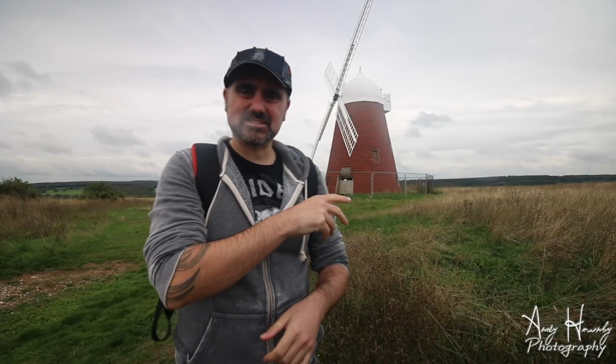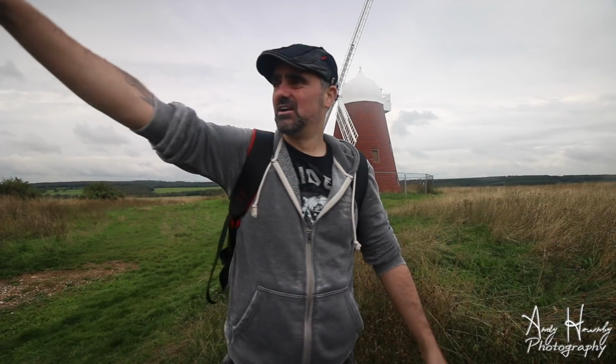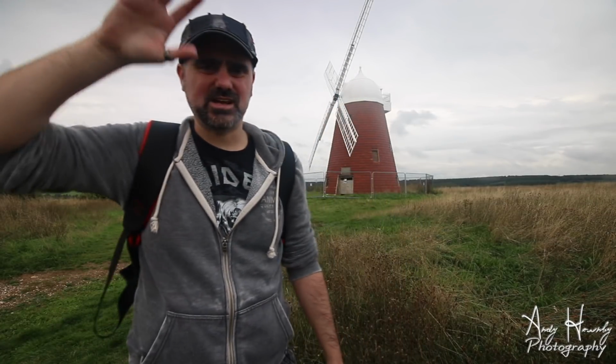I'm currently at, this is called the Halnaker. I didn't make the name up, Halnaker, whatever. This is the Halnaker windmill, just the other side of Chichester from where I live, which is in Sussex in the UK, south coast of the UK. And on top of a hill, you can't quite see, but the views I've got behind are absolutely stunning. I can see right down to the coast and it looks absolutely amazing.